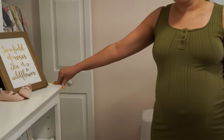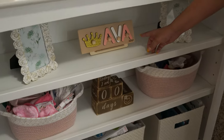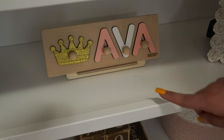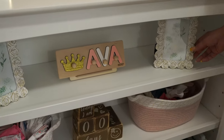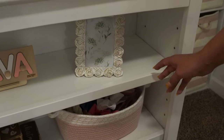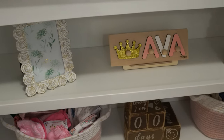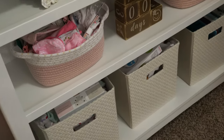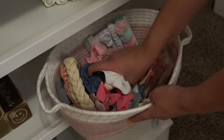All right, so this is her bookcase here. I had an adorable little puzzle made of her name off of Etsy, and these are the color themes for her room. We're waiting to fill up some of these picture frames with maternity pictures and pictures of her from the hospital. As you work your way down, we have some cute baskets here that I got from Buy Buy Baby.